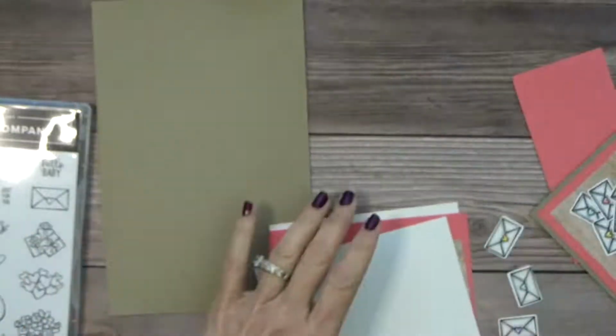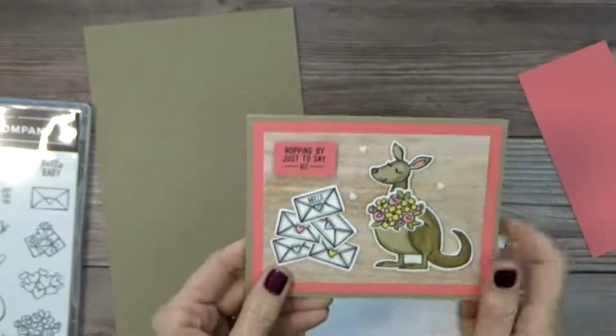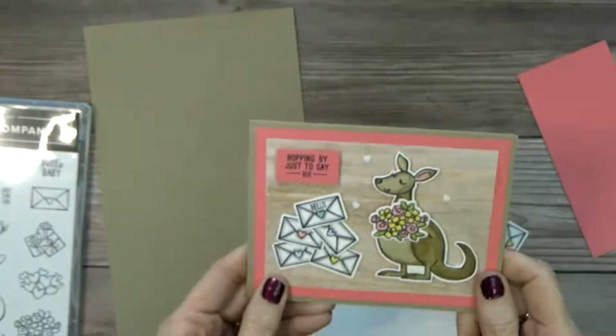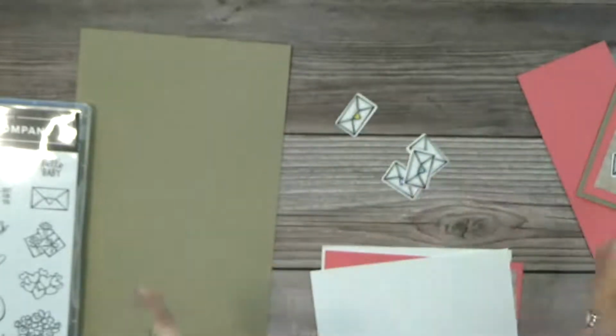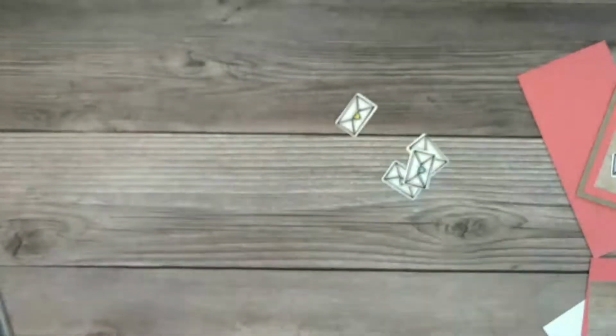So anyway, this is what I'm making today. And this is the Kangaroo Company, and these are all stamped and cut out. And this is blended. It's super easy. It just takes a little time cutting all these out. And I've actually already cut 4 of them out already. And I thought I would just walk you through how you do the other ones. So let's go ahead and start putting it together.